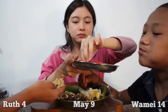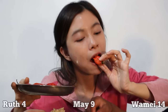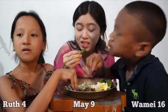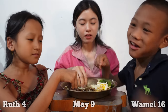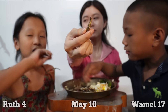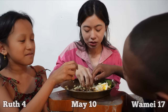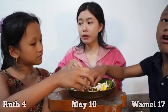Let's try another bite. Not spicy. Salty. Now I'm starting to feel spicy. Gosh. 17. Not quite bad. You want more rice? Shall we put more rice?